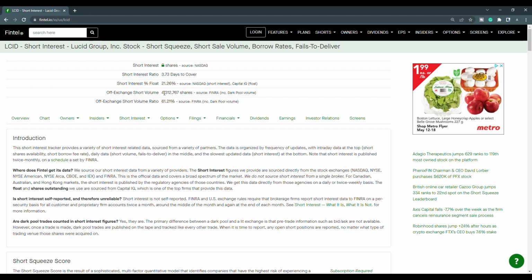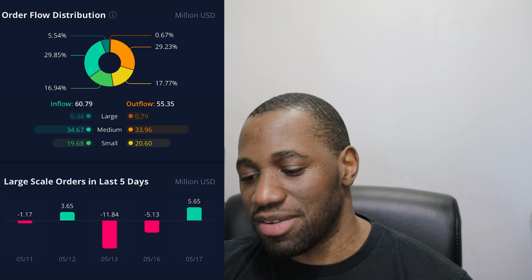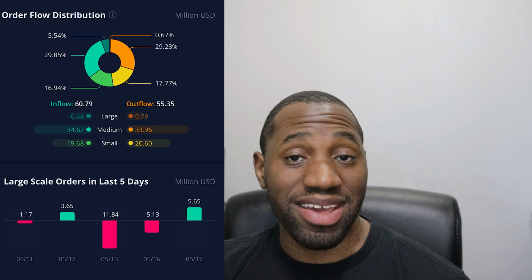Now let's move on to the order flow distribution. Now let's take a look at the order flow distribution for Lucid. So we see on the inflow, it is at 60.79 million, and then on the outflow, it's at 55.35 million. So we had an inflow day.